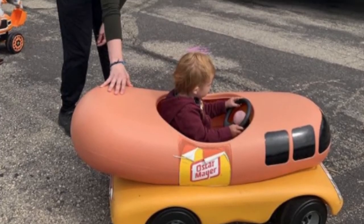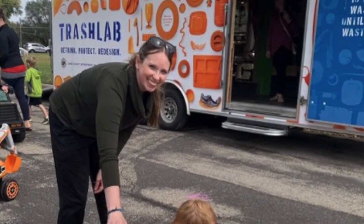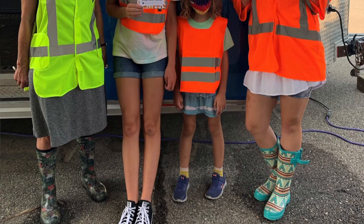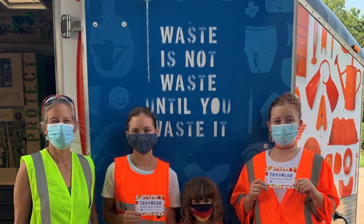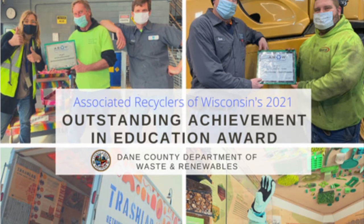And so having people come back and tell me that, or having the parents of preschoolers come to me and tell me, oh, my preschooler was talking to me all about the Trash Lab today. I don't know what it is, but now I know what it is, and it sounds fascinating. So hearing that people are sharing the story of the Trash Lab and thinking about trash and where it goes has been so rewarding. So in terms of local impact, that's been awesome.